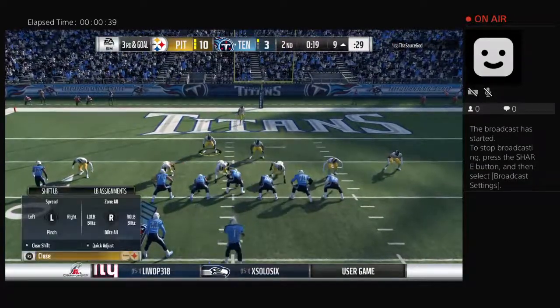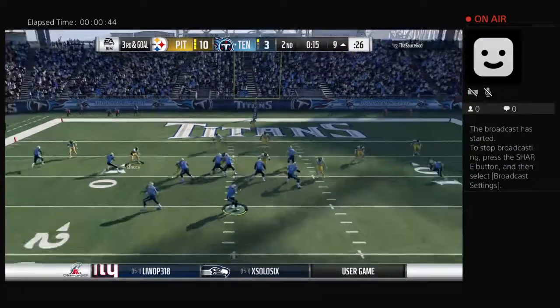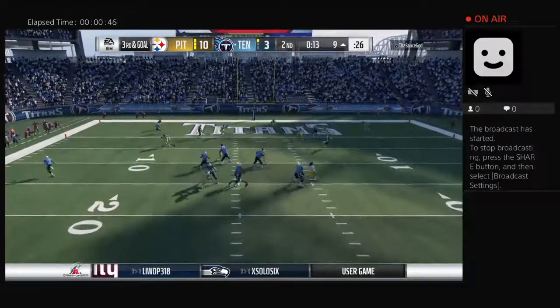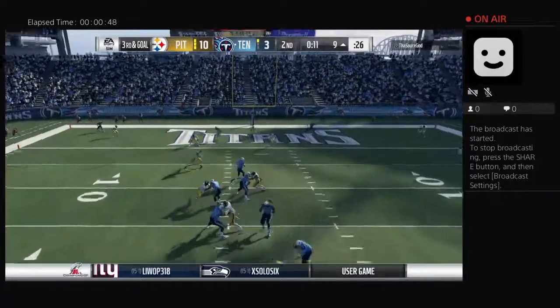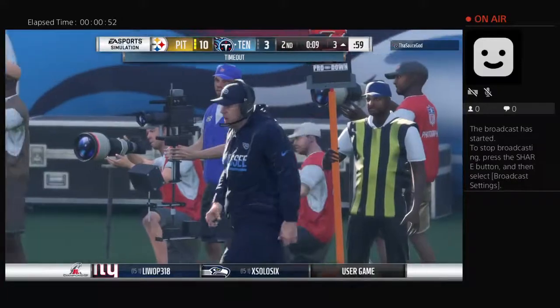But there's some really upset defenders on that one. They thought that they had him. Instead, he was coated in Teflon and got away. Now it's Newton, and he'll be brought down here at the 3-yard line.